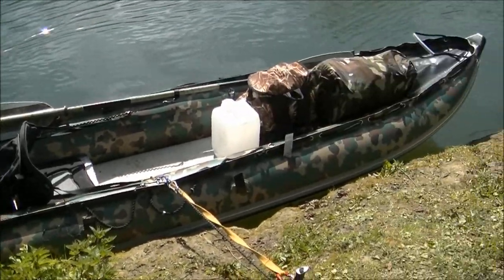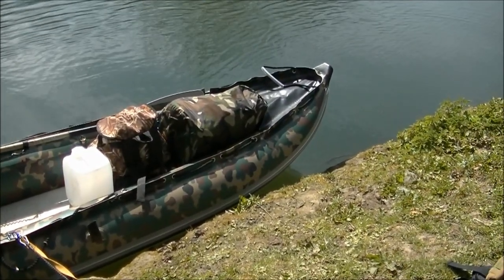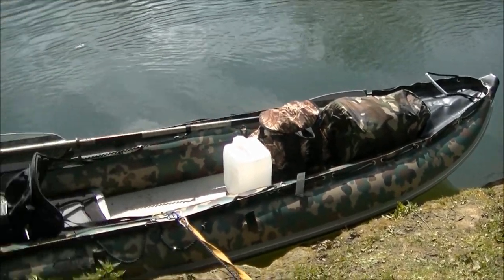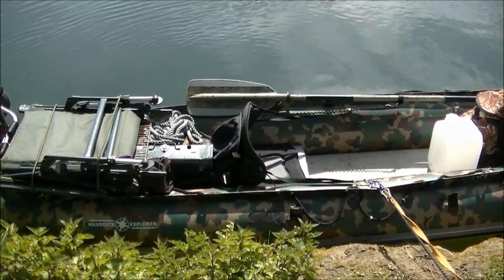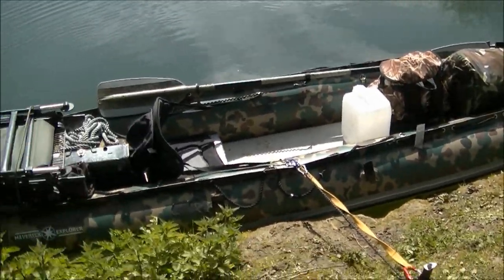Weight as equally distributed as possible. So there's a little bit more weight on the front than the back, so of course the seat is slightly off centre backwards towards the stern. So it's a nice even keel.